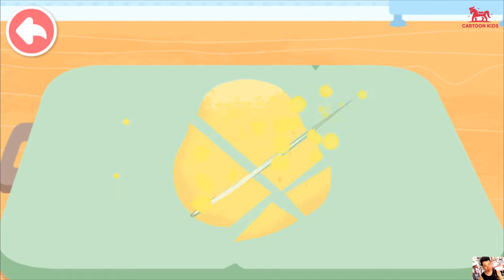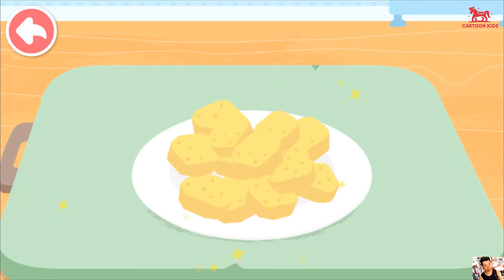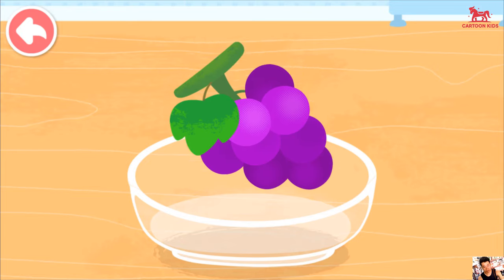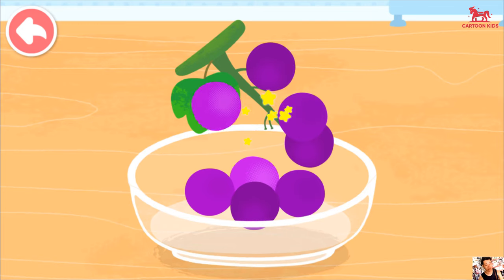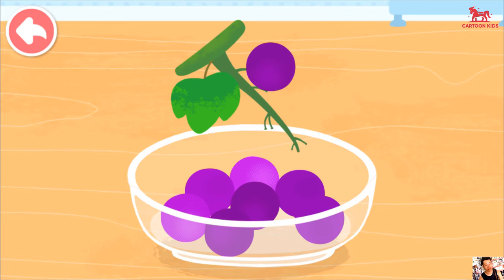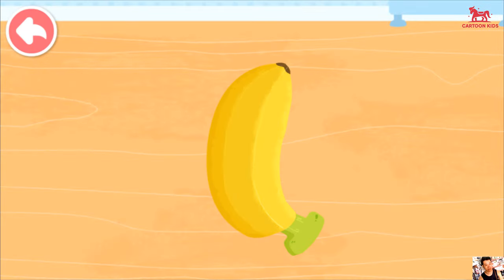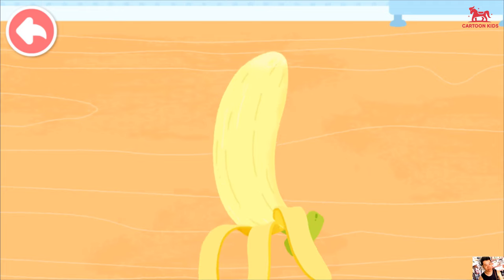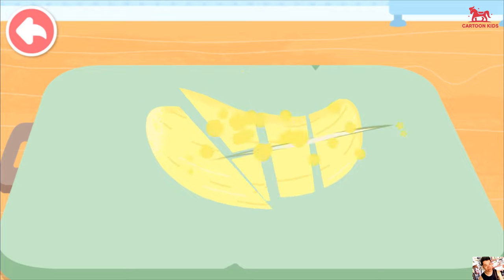Slide to cut the ingredients. Grapes are rich in vitamins as well. Banana enables you to poop easily and prevents getting fat. Slide to cut the ingredients.